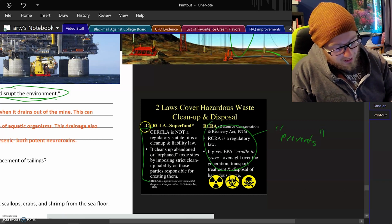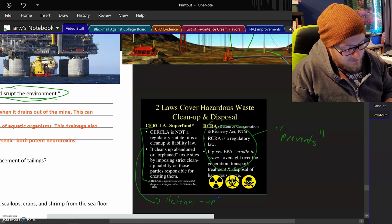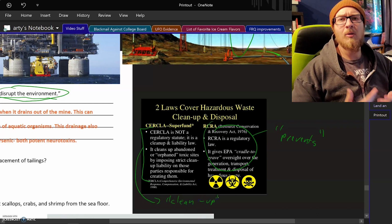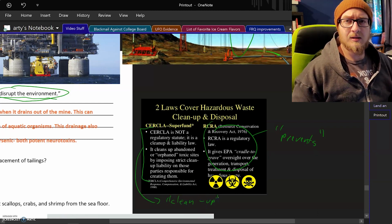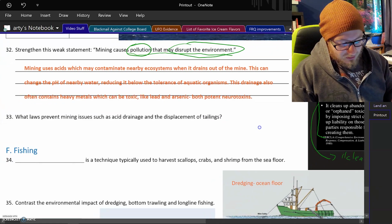And then CERCLA. This is kind of like the cleanup law. These are the ones that say, all right, if something is messed up, who is liable and how is it going to be cleaned up? So those are the two laws that address these issues.